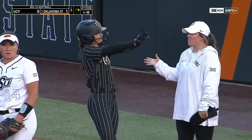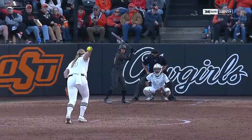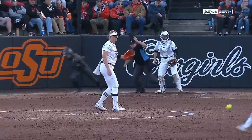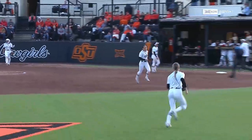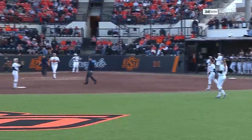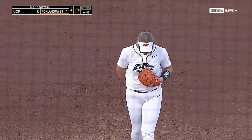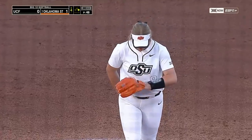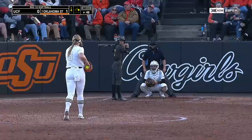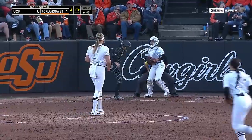Katie Burge did a great job leading off that inning. One of the things we've been seeing with this UCF offense is them putting in pinch hitters and trying to get a different look at the plate. And she did exactly what she's supposed to do, put a ball in play hard, make the defense work. When you do that, good things happen. She started off this inning with a single up the middle, so good for her. Runner at first, no outs.